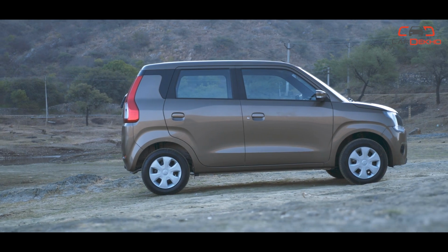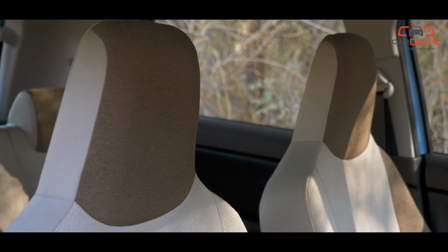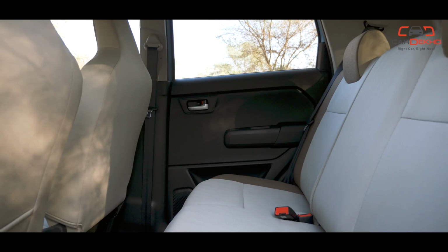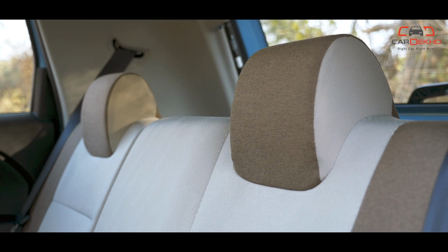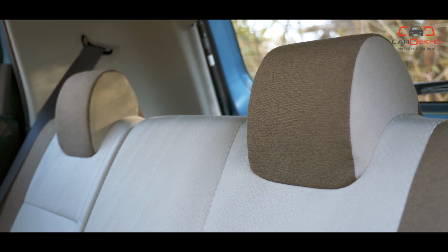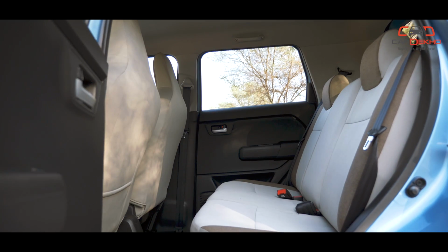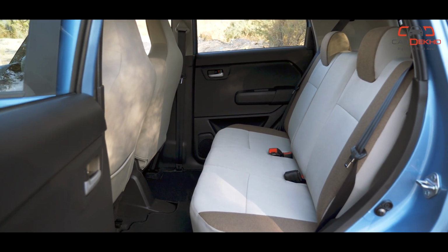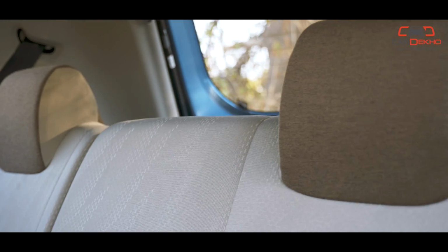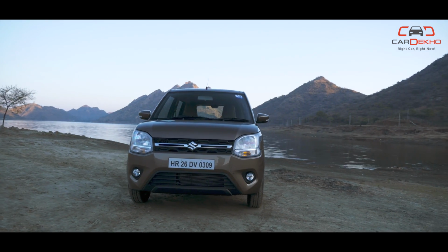New as the Wagon R is, it does have some feature misses. It doesn't get a driver's seat height adjuster and none of the headrests are adjustable. This is particularly problematic at the rear since the integrated headrests there are too small to properly support even the neck of someone who is under 6 feet tall. As a result, rear passengers may have to change their preferred posture and sit lower than required just to get some head support.